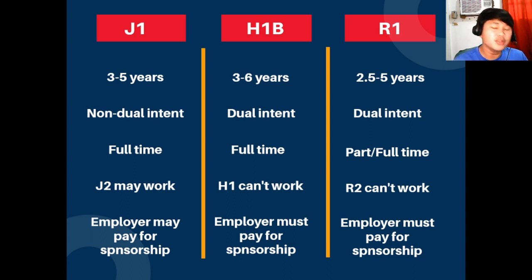Alright, for the J1, you have J2 dependents. They can work. For the H1B, H4 cannot work. And for the R1, the R2 dependents can't work as well. So that's a plus point for the J1 because they can work after 3 months of filing. But for the H4 and for the R2, they cannot work, but they can study.